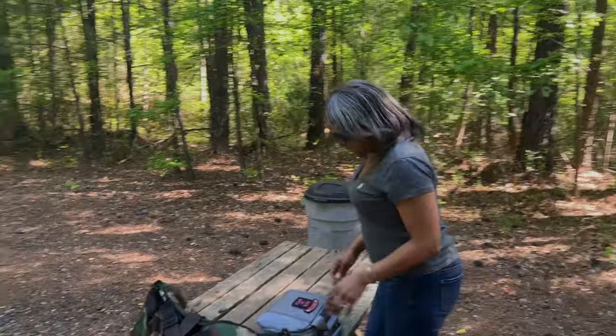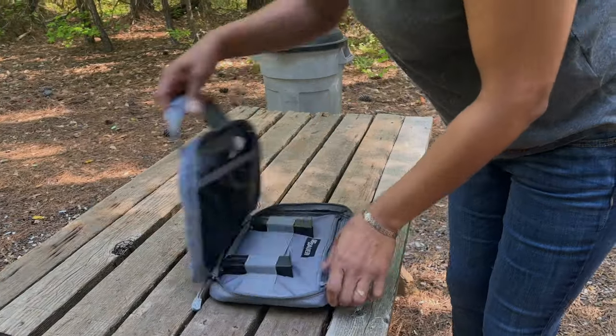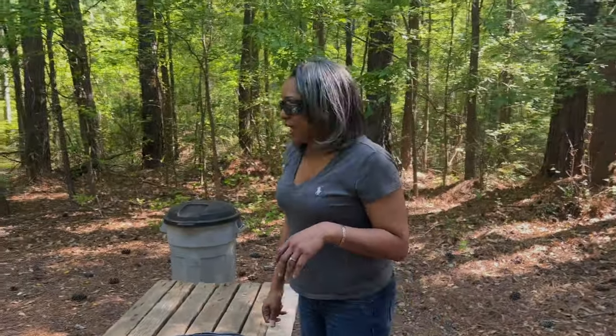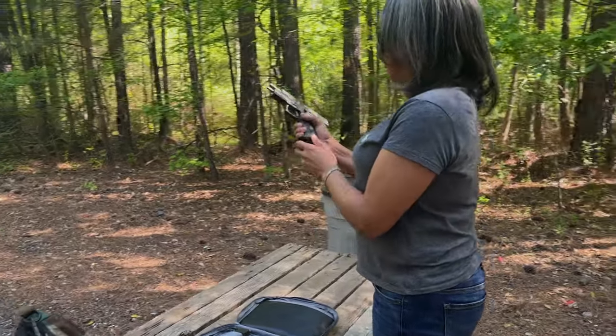Hey YouTube. So I am out here with my Sig P226 Legion, chambered in 357 Sig. Let me show him. He's a pretty guy. He is clear. Okay.